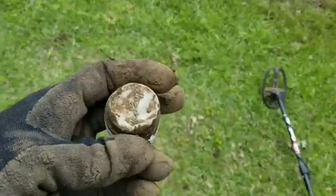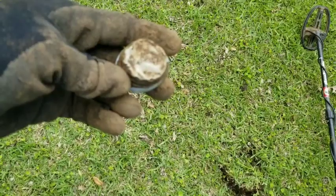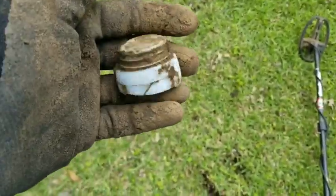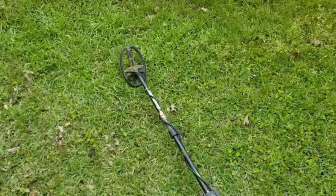But I just got this thing. That's kind of cool. I can't make out whatever that brand is. It's written in a way I can't really see without my glasses, but some kind of an old container, face cream or something. That's my first target. I just got started, so we'll see.